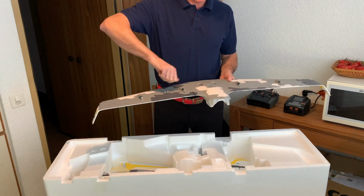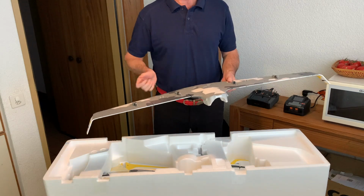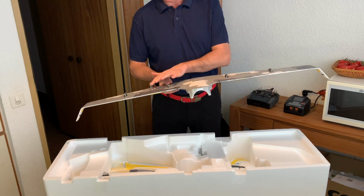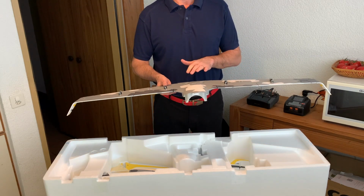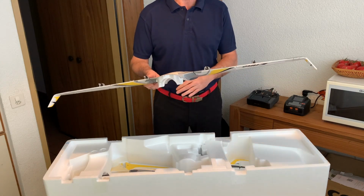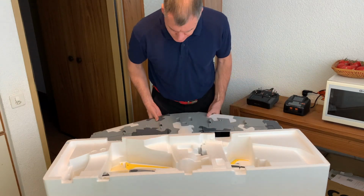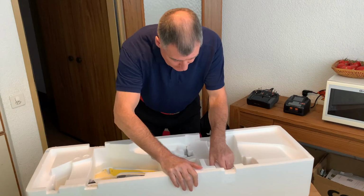You can put or remove the landing gear without any tool. You have just to clip here, and there is a nose gear. Very easy. In 10 seconds, you have put or removed this landing gear. It's a tricycle with 2 landing gears under the wings, and the landing gear under the nose. It's a steerable nose landing gear. Okay, let's see now the fuselage. Where can I put the wing? Somewhere here.